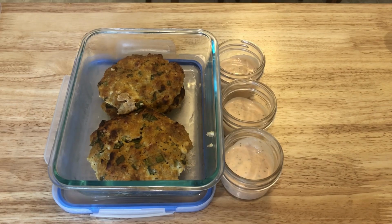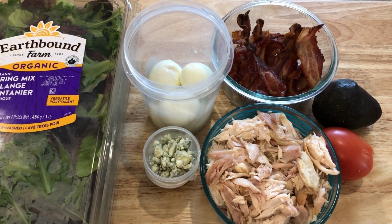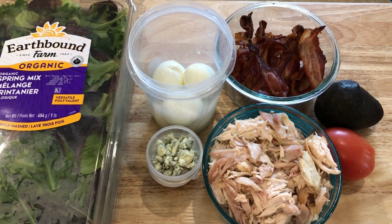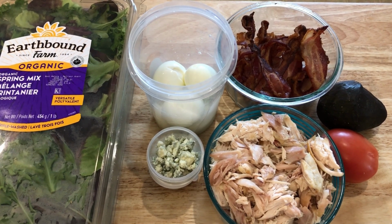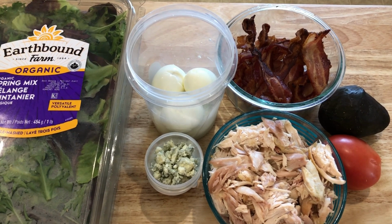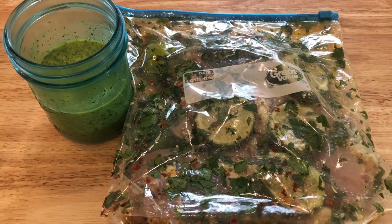So to wrap up this meal prep, I have turkey burgers with a buffalo cheese sauce for one of my lunches. For the other lunch, I'll be having Cobb salads, which will be spring mix, some blue cheese, a hard-boiled egg, shredded chicken, bacon, avocado, and tomato. And I'll just top it with some kind of vinaigrette, or if I have, I might get some more blue cheese dressing and have that on there. I'm not sure what I'll end up topping it with.